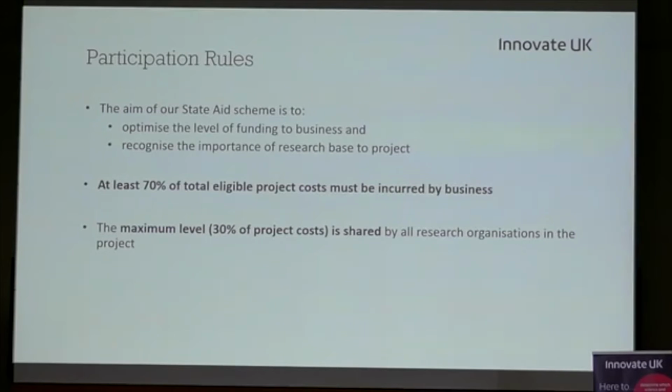And the maximum level, that 30% remaining, is to be shared by all of the research organisations. So if you have more than one, as Tom said, you're going to be cutting that 30% and sharing it between all of those research organisations.